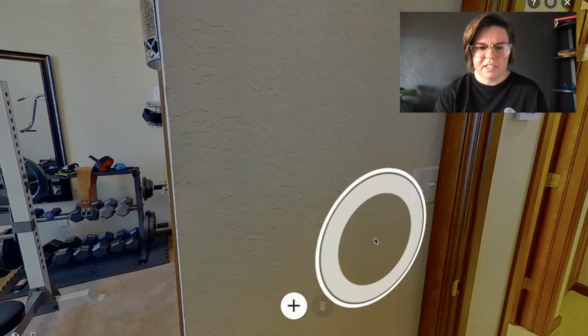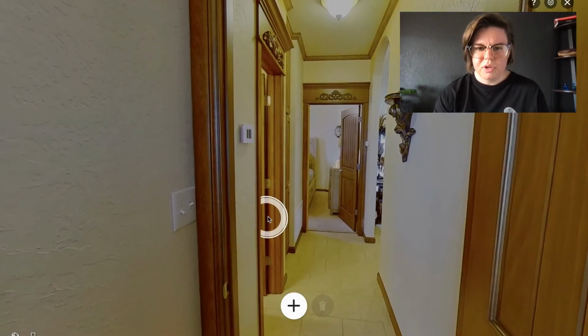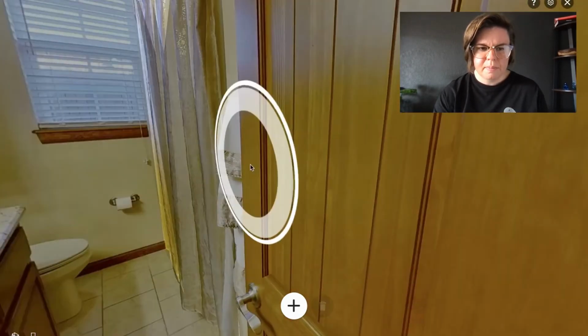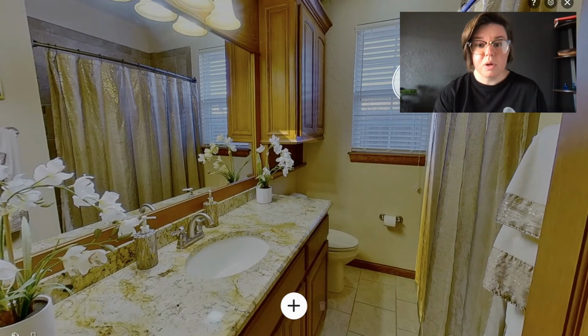All right, so I'm getting rid of that. We're gonna turn around here. I'll show you the bathroom in this hallway. Okay, so lots of storage here above the toilet, great vanity, lots of space in here.